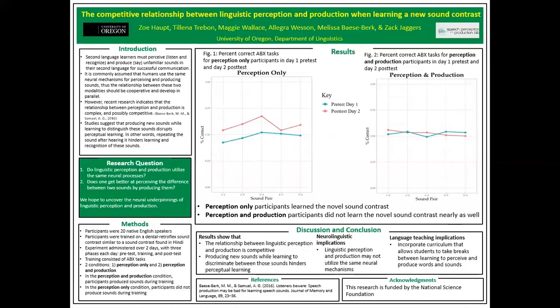This experiment informs second language teaching methods. Our results show that teachers should incorporate a curriculum that allows students to take breaks between learning to perceive and produce words and sounds. Understanding the relationship between linguistic perception and production is essential for optimizing second language teaching methods and for understanding how humans acquire language.